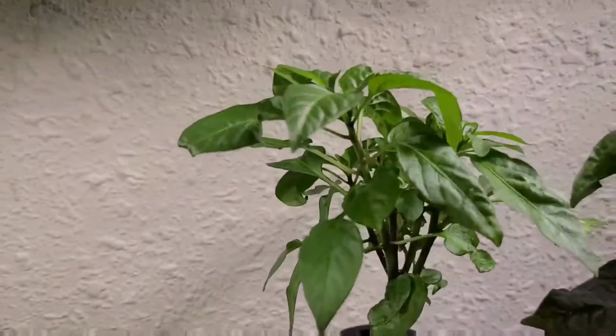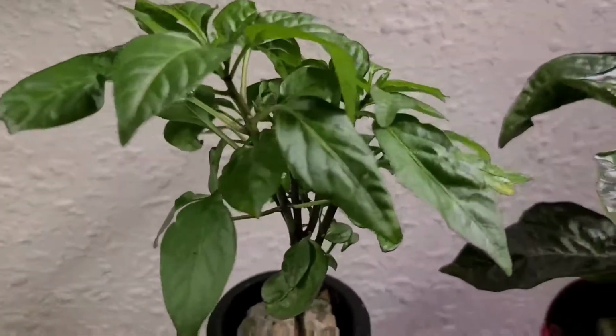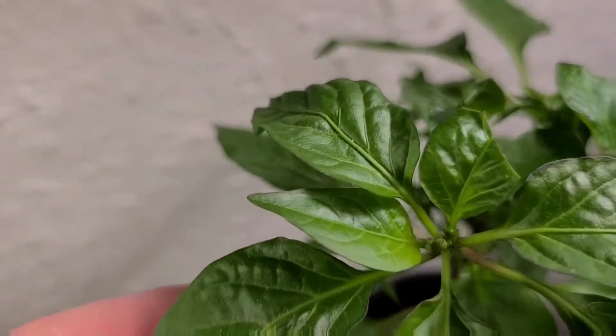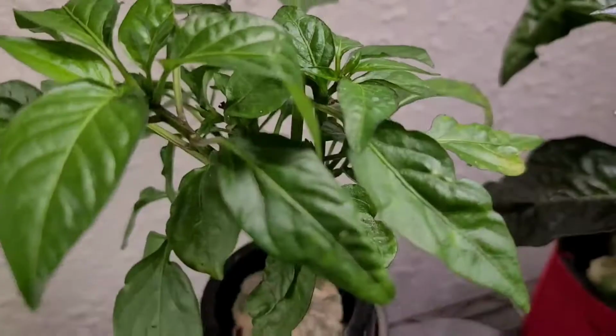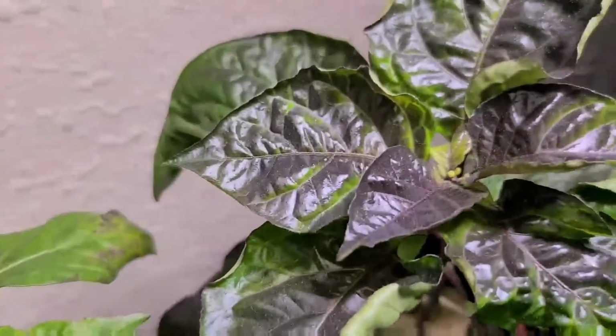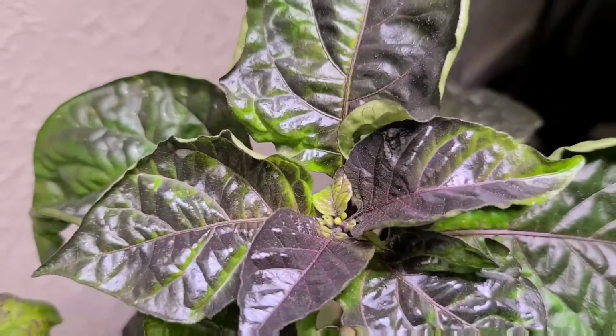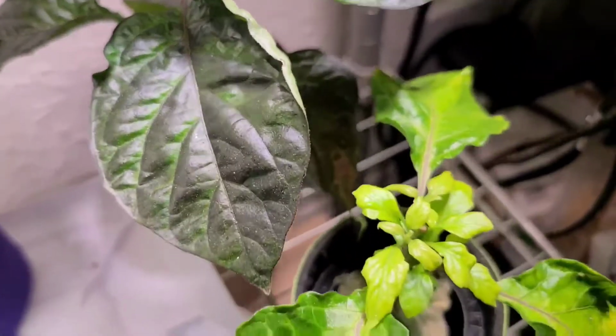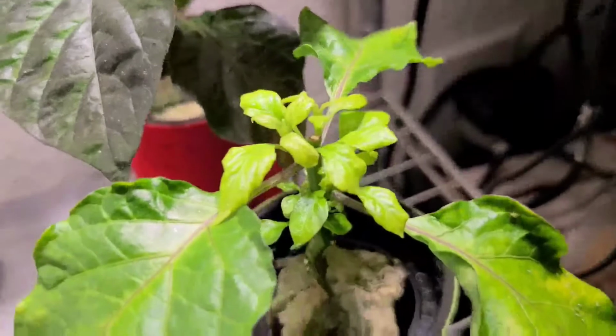And this is a Tom's Bomb F2. And it's getting ready to flower before too long. It's getting some little buds. And over here we have another Taj Mahal pink minion that's got some little buds going on it too. And another peach reaper.